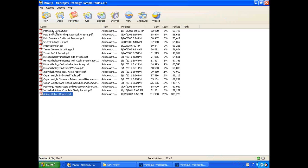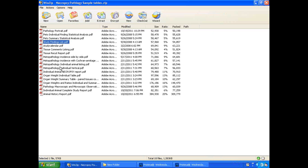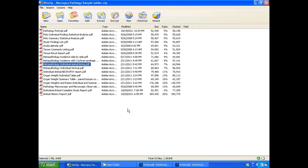We also have a study findings report, individual animal listings, so you have your individual histology, date of death, phase of death, death status, all of your tissues, tissue findings, the remaining tissues that were marked normal. And we have a full range of customizable reports. With Crystal Report Editor, you can customize reports yourself, or Xybion can customize reports for you as well.